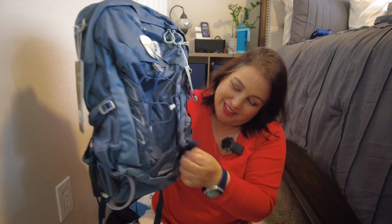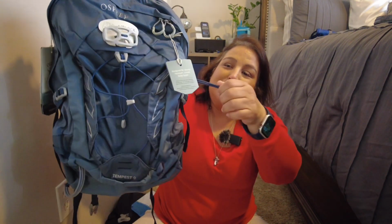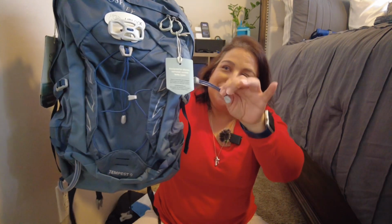All right. Well, it has this netting here. And then it has this, an ice pick, like for an ice pick, which will never happen. Letty will never talk me into that. We like snow, but no ice climbing here.